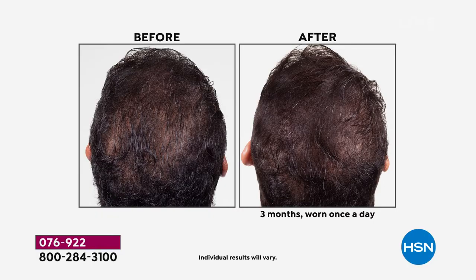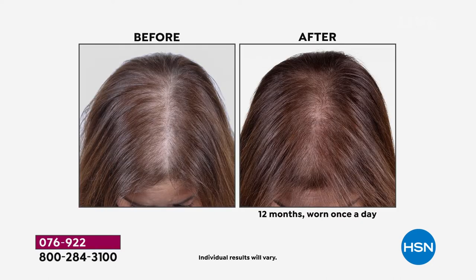Now, these are before and afters. And I want you to take a second. This is just 3 months. Now, remember, the hair growth cycle will actually take several months. So we usually say folks will start to see something at around that 3 month point. So give us at least 3 months, but honestly, give us that entire year. Now, he has shorter hair. He's a gentleman, and I know you're not seeing a huge change, but notice the left side of his head in the before.